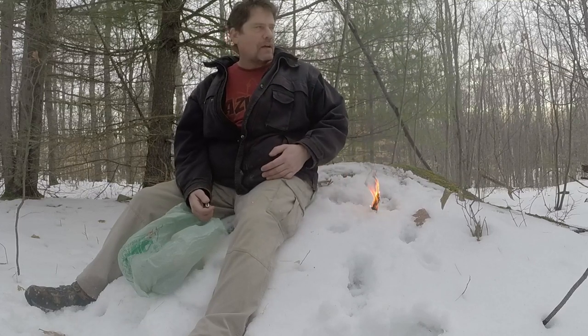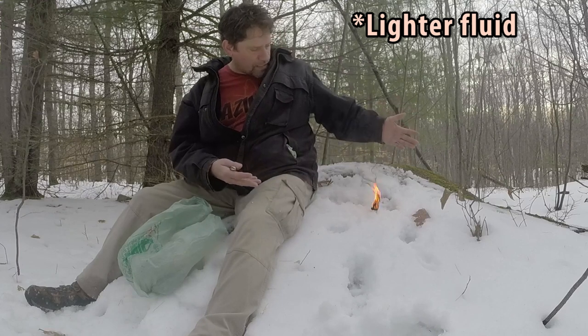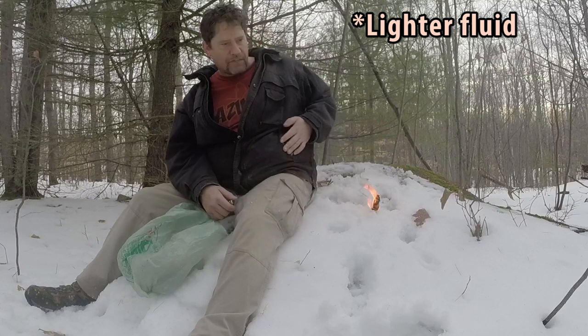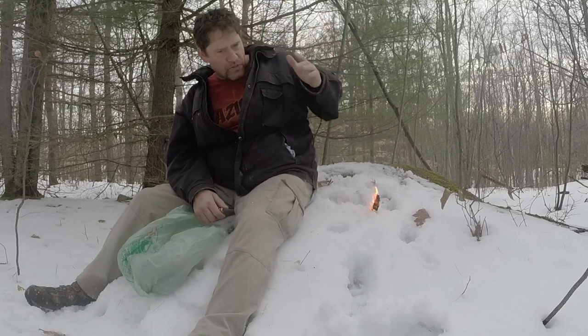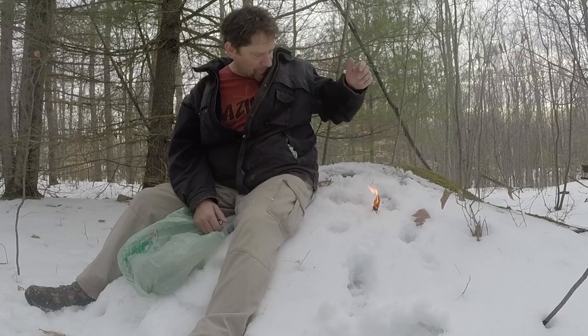And I always laugh when people say, oh, you should use fire starter in your fire. And I'm like, why would I? Look at this. Look at that burn. I don't need a fire starter. Always judge the wind direction before you start a fire. You don't want it blowing towards your shelter.